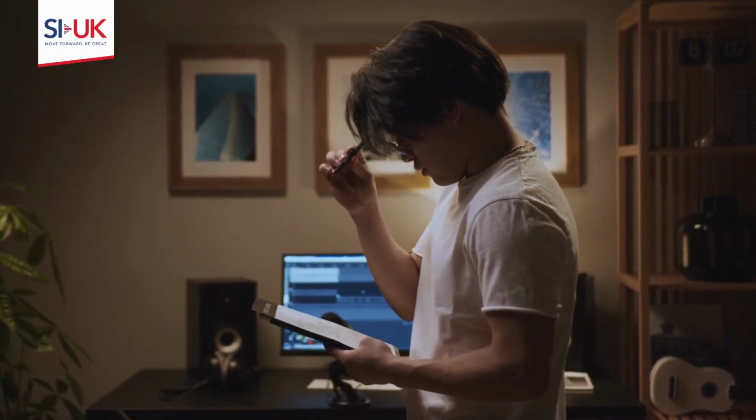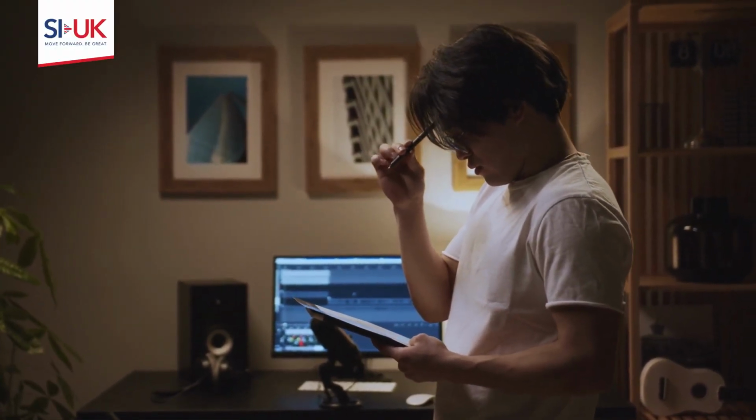Factor number 5, take mock tests. Mock tests simulate the actual testing environment. Incorporating them in your study routine will help you get accustomed to the pressure. They will also tell you the areas that you need to work on so you can fine-tune your strategy and prepare accordingly.